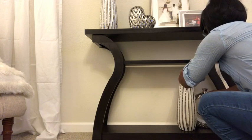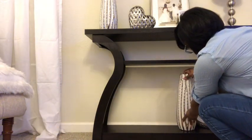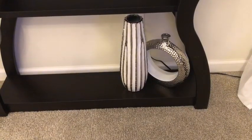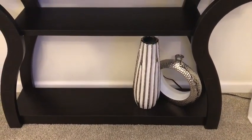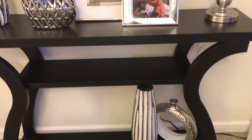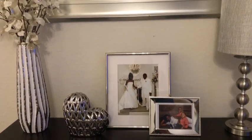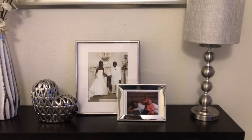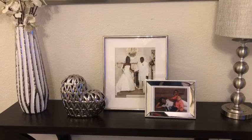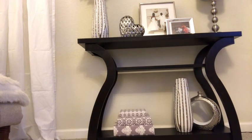And then here I'm just kind of playing around just to get the look that I want, and also to make sure that those cords are hidden or not being seen. So this is what it's looking like so far. Then to kind of balance out the space, I'm going to add in these decorative faux books as well.